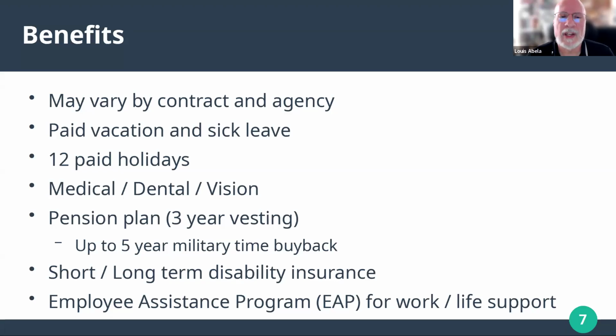The one interesting thing is that there is a pension plan at the state. It is a 3-year vesting plan, which means you have to work for the state for 3 years. It's non-cumulative time, but you need to be there for 3 years before you will be vested in this, which means when you retire, you will be given a pension from the state of Minnesota. Now, as a veteran, there is actually an ability on most of the contracts to buy back up to 5 years of your military time, which means that regardless of how much time you spend in the military, if you spent 5 or more years, you can apply to buy back that time, which would then add to how many years you will have going towards your pension. Now, I'm going to tell you this: it's not a cheap thing.